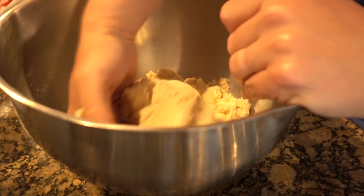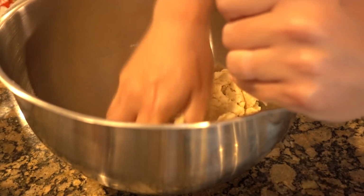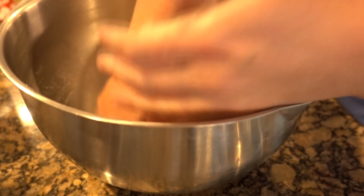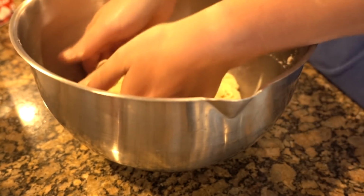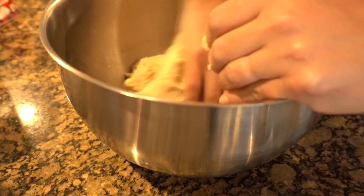My mom stuck her finger in just to feel it. It's slightly sticky, but it's not sticky enough that it's going to stay on your hands. But you can add a little bit more if you wanted. So knead it like you would knead a regular dough. Get it all good and incorporated. And the next step is when it's going to get fun.